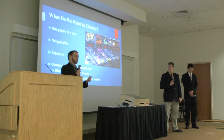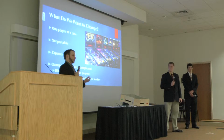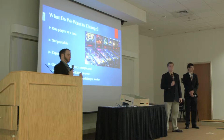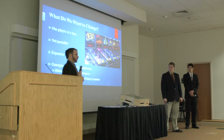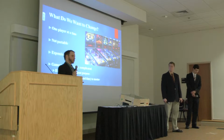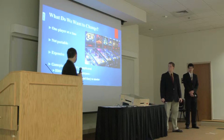And what we're wanting to change about the game of pinball starts with taking it from a one-person game to a multi-person game that can include up to 4 people. We also want the table to be a lot more portable. We want it to be a lot smaller and easier to move around. And we also want it to be a lot less expensive. On average, a pinball table can cost somewhere around $10,000, and we want it to be a lot cheaper.